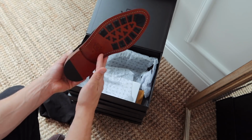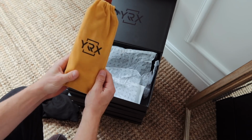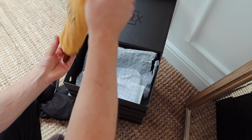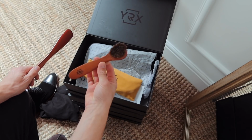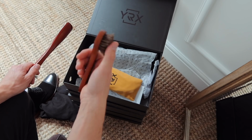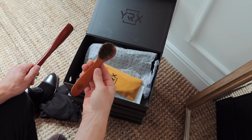So yeah, these are the first boots that were selected. It also comes with this care kit, which is something that you don't often get with shoes. This is really nice. Inside you have a brush, which I'm assuming not many of you guys have, and you all should, because these are really nice to just smarten up and tidy up your boots after you've been wearing them out and about.